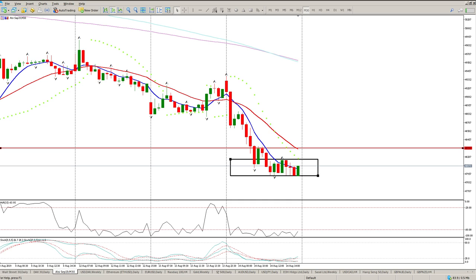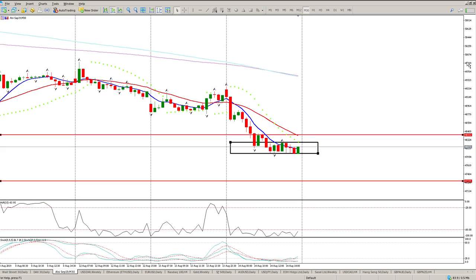So I do suspect that we have another gap down and another move down. So this is actually looking like a range, but also looking like a flat bottom triangle.